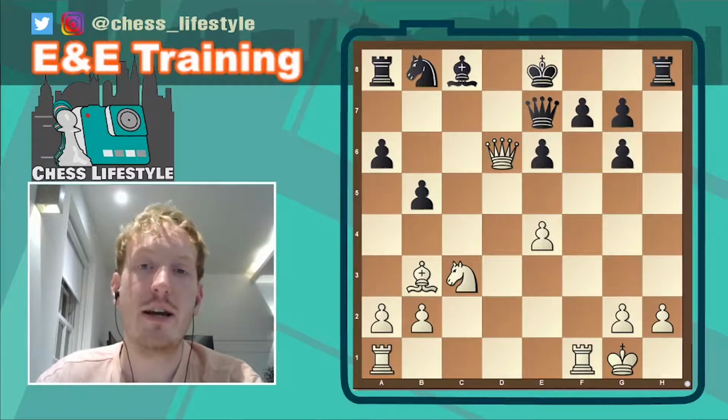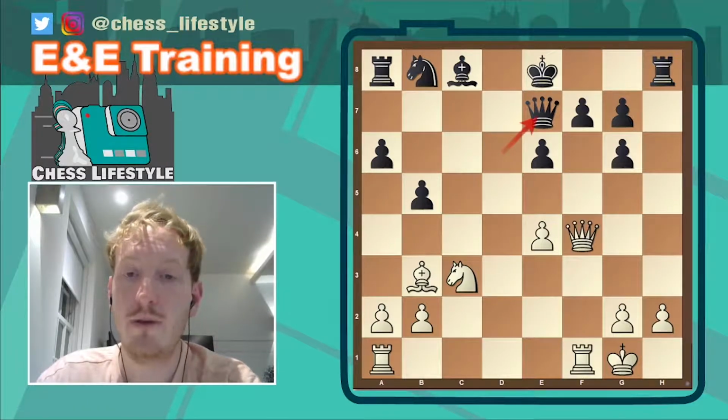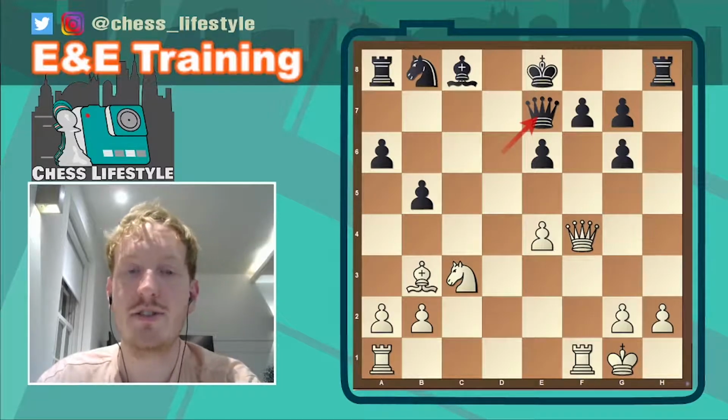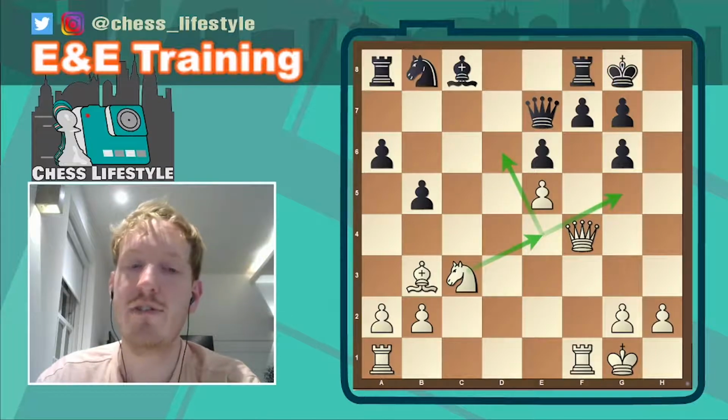Well, first let's look at my line. My line was queen f4, and this is where I wanted to put the queen to maintain the tension along the f-file, and just ask black what he's going to do. If he's going to castle, my idea was to push e5 and try to get my knight in this way.